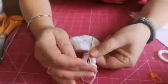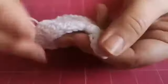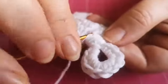Okay, hopefully, sorry, my hands are all in the way, aren't they? Trying to get it at the right angle for the camera. Drew's having to work for it today, like that. And then I would just bury those ends in the back.